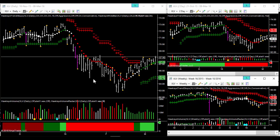But we note that we've been in uptrend for the last 8 sessions, almost an ascending triangle type pattern on this, and in the last 5 sessions we've had another big green bar there. Good volume on this last session has pushed it right up towards that $68 mark. So green trend, green heat map and green volume on the daily chart.